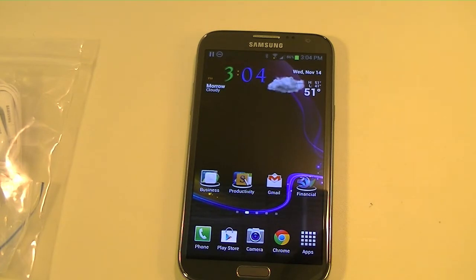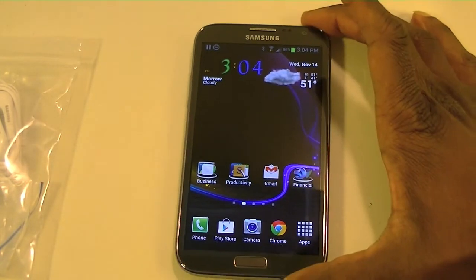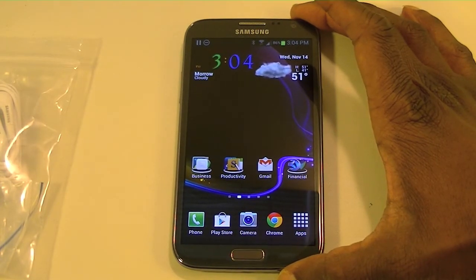Anyway, that's my review of the Galaxy Note 2, the AT&T version. I'll probably be rooting this phone. I don't know. I'm going to get the Nexus phone pretty soon, so I may just leave it as is and use it as a phablet, as people call it. I never liked that term, but that's what it is.